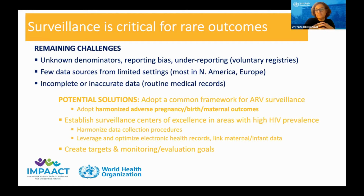So we have worked on a number of potential solutions to work on a common framework for strengthening ARV surveillance. The first one, and my colleague Noha already highlighted it, is to adopt harmonized adverse pregnancy, birth, and maternal outcomes definitions, so we can harmonize and share and review the data in a meaningful way. We need to establish surveillance centers of excellence in areas with high HIV prevalence. We need to harmonize data collection procedures and also leverage and optimize electronic health records, and link maternal infant data.